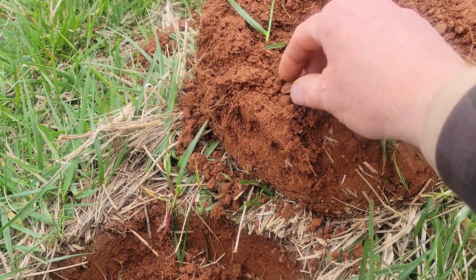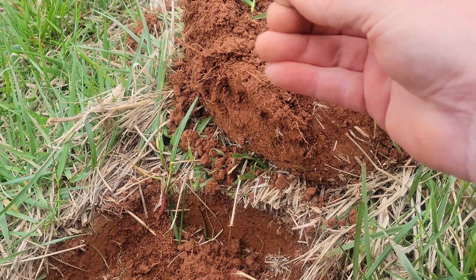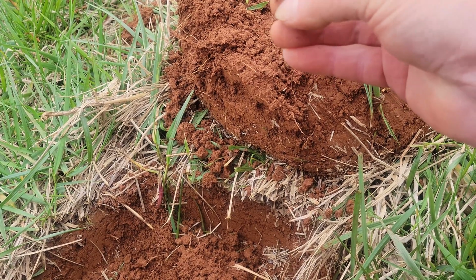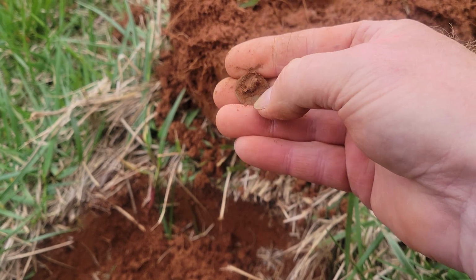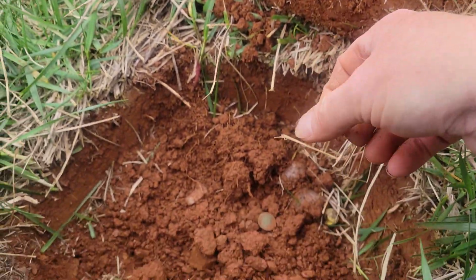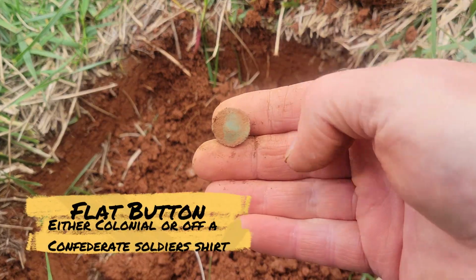Okay, just dug something I think is probably a flat button. I think that's going to be the shank right there, kind of folded over. But yeah, I think that's a flat button. Wasn't all that deep either.